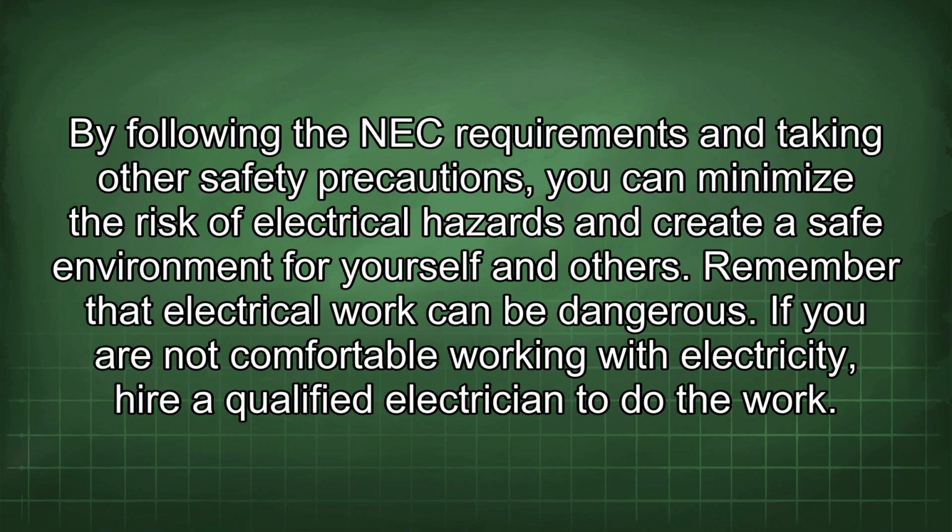Remember that electrical work can be dangerous. If you are not comfortable working with electricity, hire a qualified electrician to do the work.